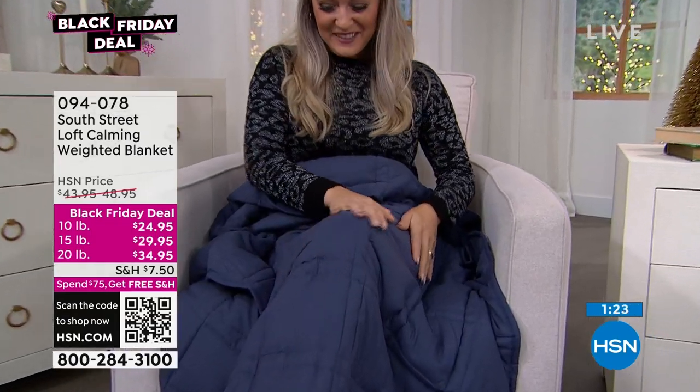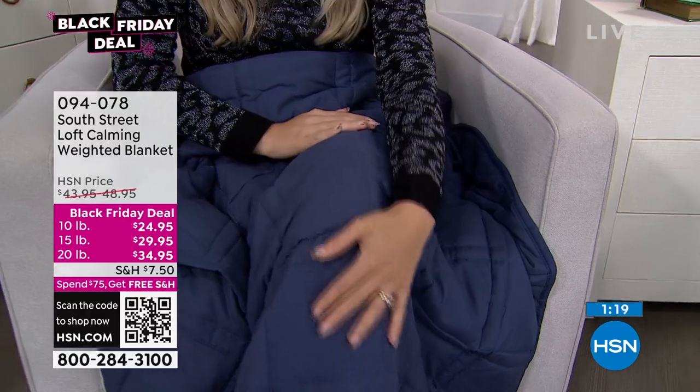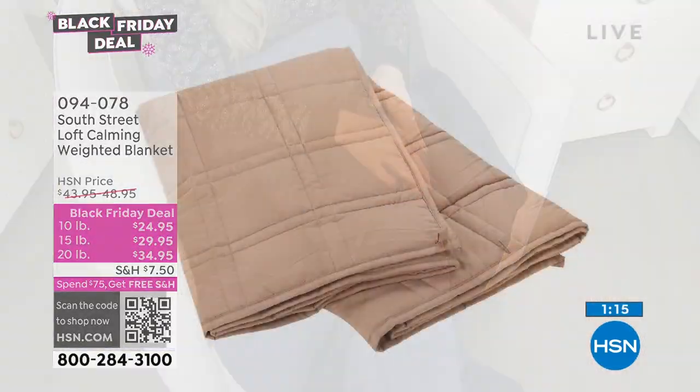The colors are incredibly saturated. It's a very, very soft material. It feels kind of like a rose petal would feel, or like a puppy ear, or brushed microfiber. Very, very soft.